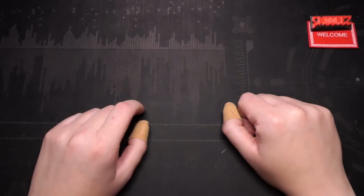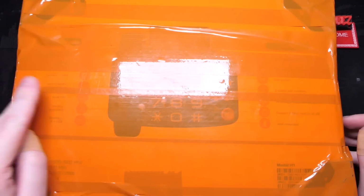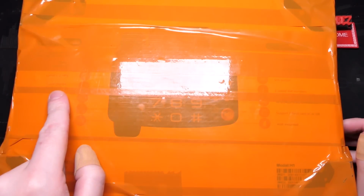Well, there is unboxing. There is a box. Yeah, the seller just decided to put tape on the box and call it a day. It has arrived here in one piece. Also, the back says camera 2 megapixel, 5 megapixel interpolated, or 2 megapixel just standard.